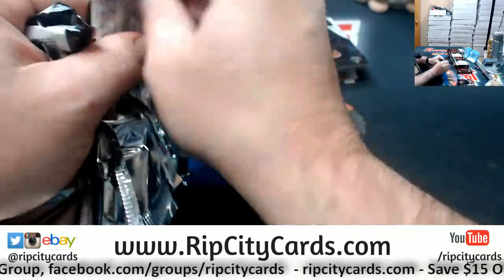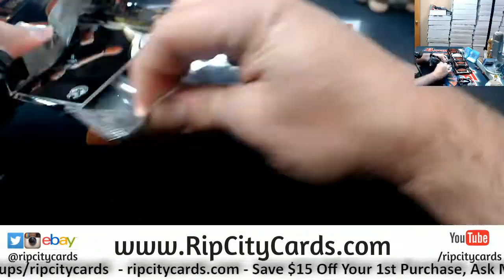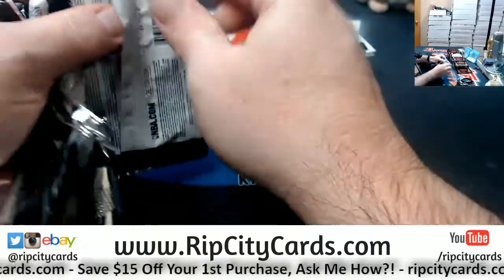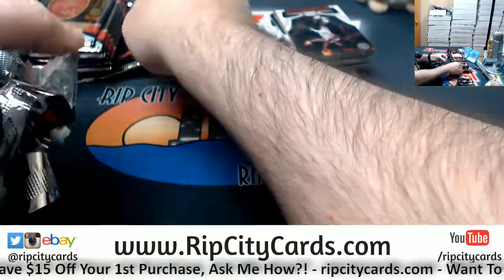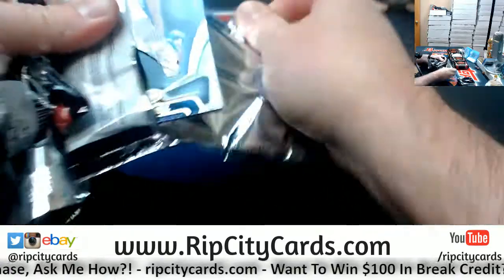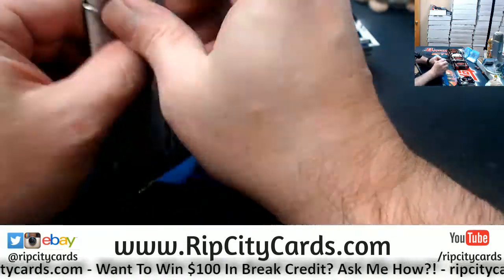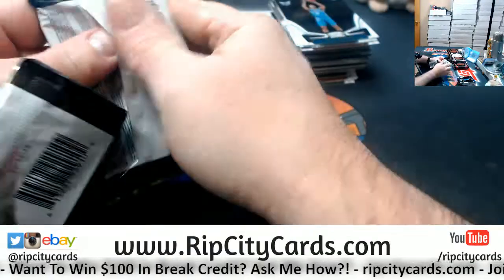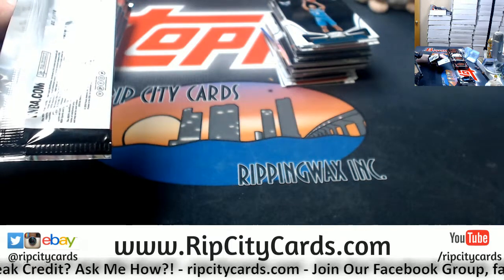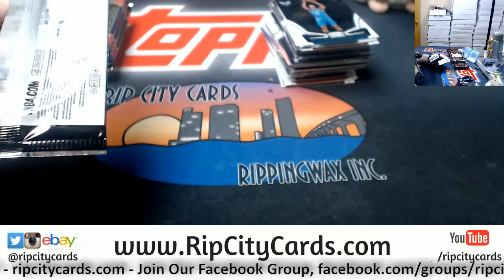Am I the only one that thinks that this is crazy? A Kobe BGS 10 for $10 or for $15? I mean, I'm more feeling like maybe he got ripped off. Oh, yeah. Marcus, sorry, I get so used to the eBay business.